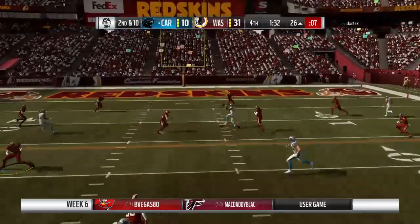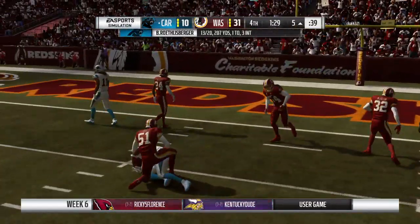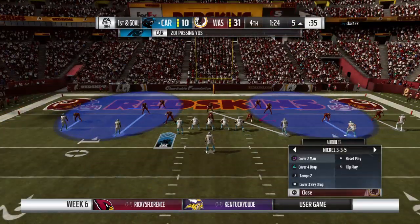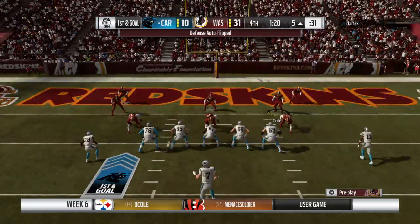To throw again is Roethlisberger. This will be caught inside the 10. And he gets it all the way down inside the 10 and marks him at the 5. And a nice gain at 21 yards.